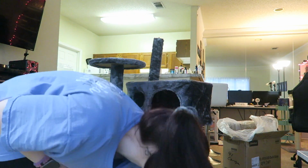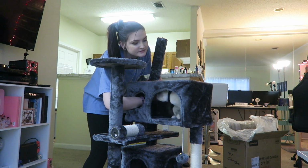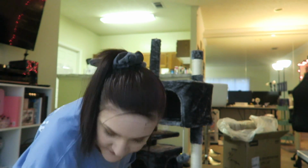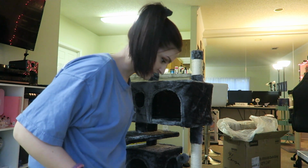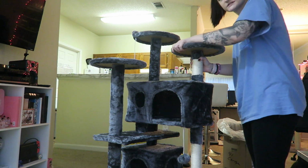Yeah, the kitten's gonna love this thing. She already does. I don't know if this is very sturdy and safe for her to be on right now, but okay, now we're on the last step. So I have 2 of these little seat things and we're done. This thing is actually very big, a lot bigger than I was expecting. Oh my god, we're done.